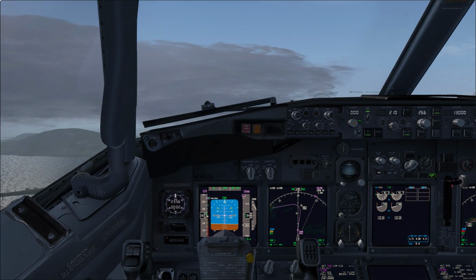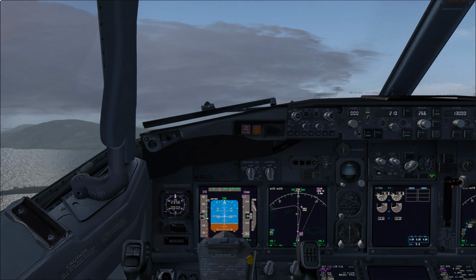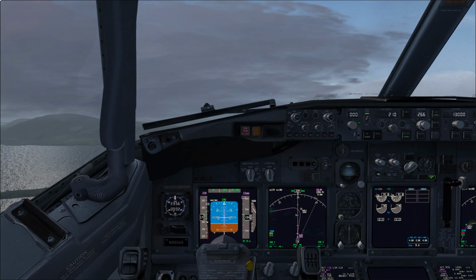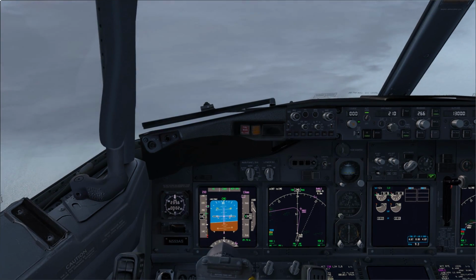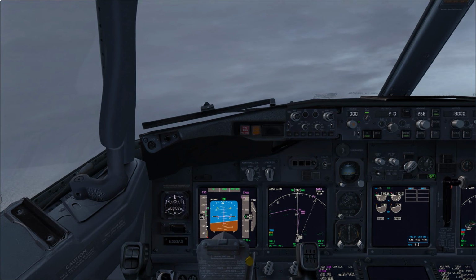The SID, so the departure, had a bit of a sharp turn, as you can just see on the ND now. So I kept it at flap-up speed and waited until we were around that corner, and then I kind of sped up a little bit more. But apart from that, it's a pretty standard departure. The interesting bit comes with the arrival.